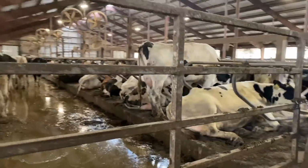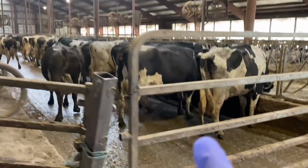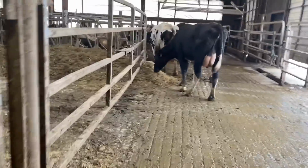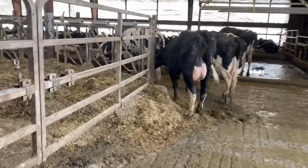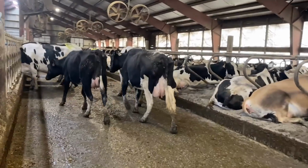These guys are waiting to get milked. See how dirty it is right now? And this is what it looks like after he scrapes it over here. Nice and clean. Same with here, just got scraped. You can see it's nice and clean. That's how it should look. Cows are clean, cows are happy.